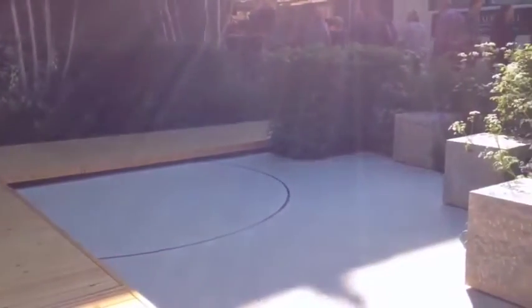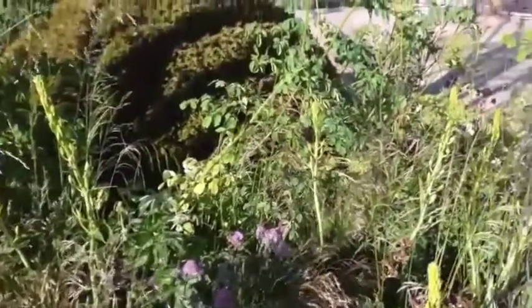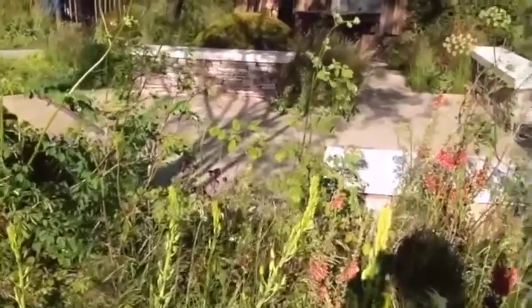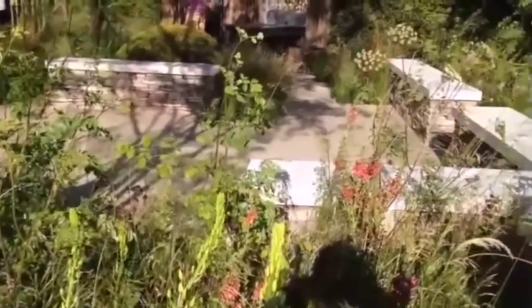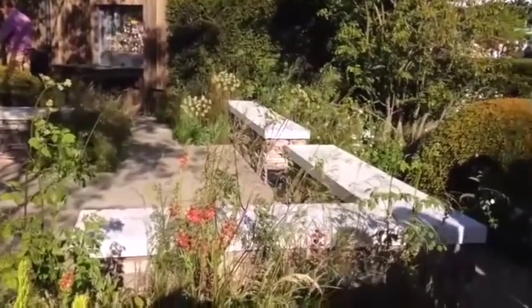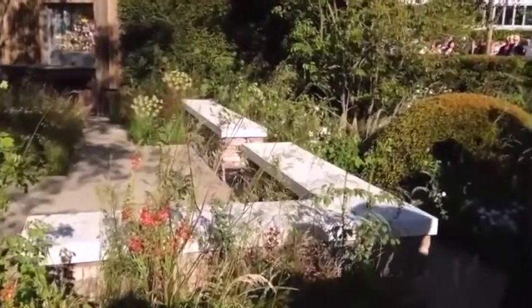Now the Cloudy Bay Garden here, designed by the Rich brothers, is a perfect example of how materials can make the space look modern. The planting is very naturalistic with very soft grasses and perennials, but just look how they've combined natural hewn stone in the bottom of those benches with a contemporary, smooth, finished concrete top.